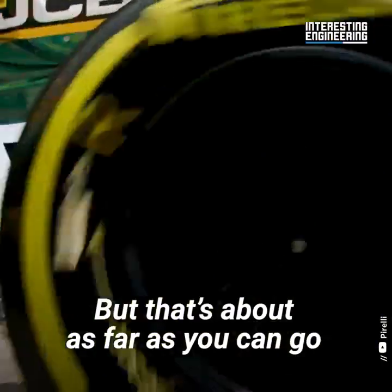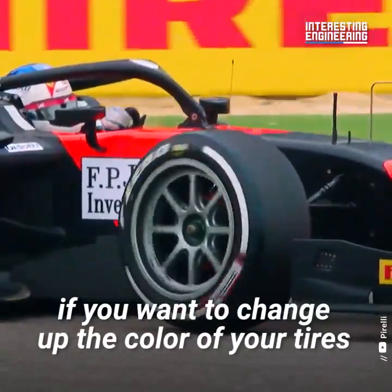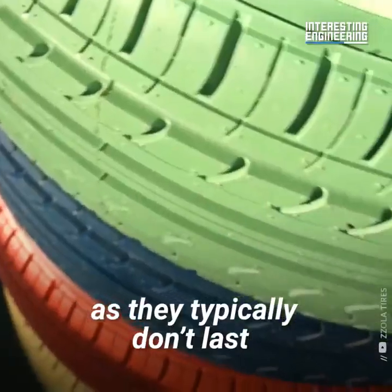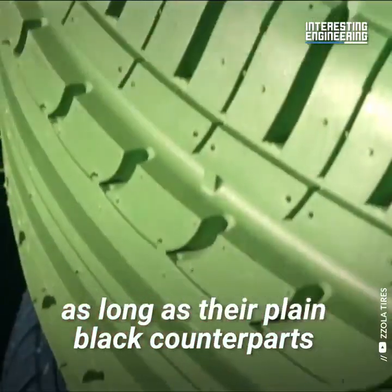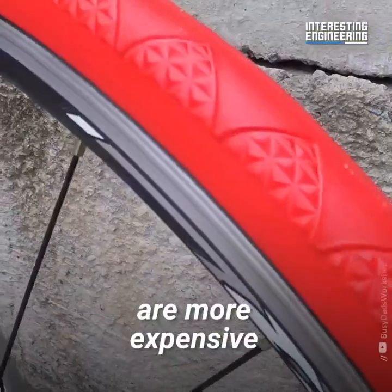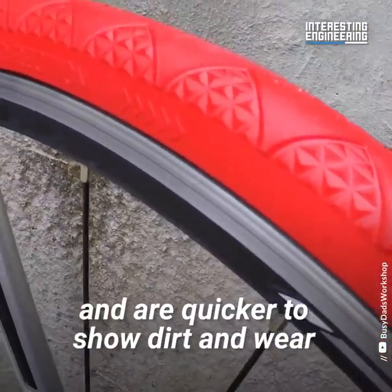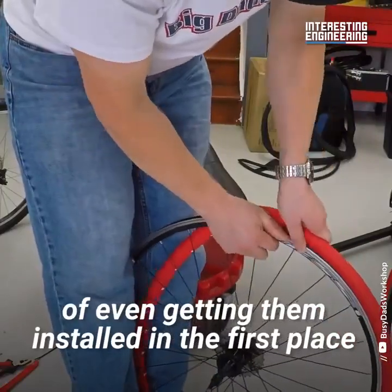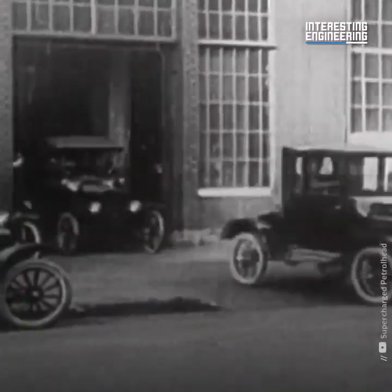But that's about as far as you can go if you want to change up the color of your tires. We can't say they're practical either, as they typically don't last as long as their plain black counterparts, are more expensive, and are quicker to show dirt and wear. That would defeat the whole point of even getting them installed in the first place.